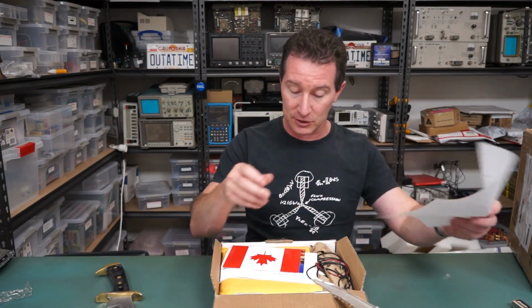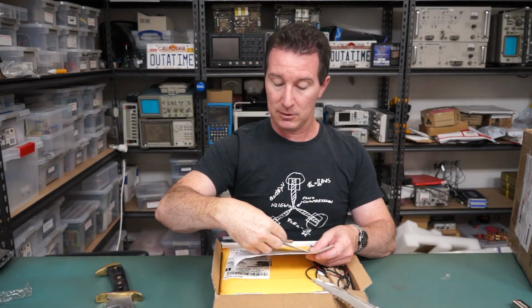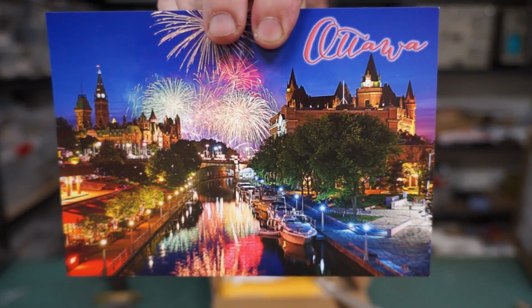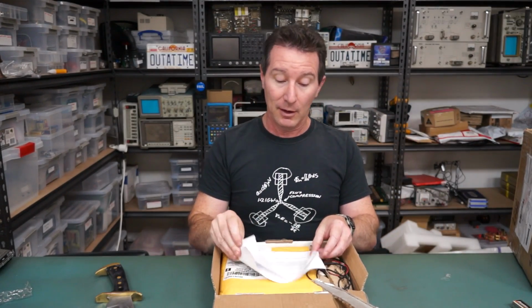Robin sent a note. Oh, yes. Hey, Maple Leaf. Excellent. Is that Ontario? No, that's Ottawa. There you go. Fireworks lit up Parliament building in Ottawa, Ontario, Canada. Here we go.